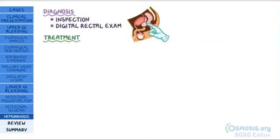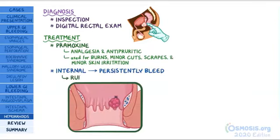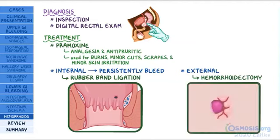As far as treatment goes, pramoxine, which is a local anesthetic, can be used for analgesia and antipruritic effects of hemorrhoids, but also burns, minor cuts, scrapes, and minor skin irritations. With internal hemorrhoids that persistently bleed, rubber band ligation can be done, and external hemorrhoids can be treated by hemorrhoidectomy, which is the surgical removal of hemorrhoids.